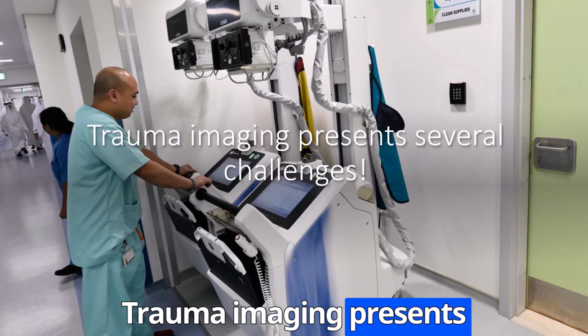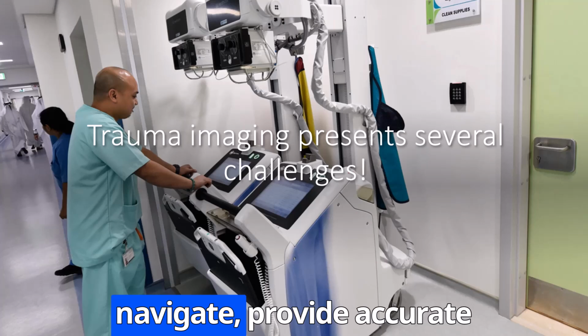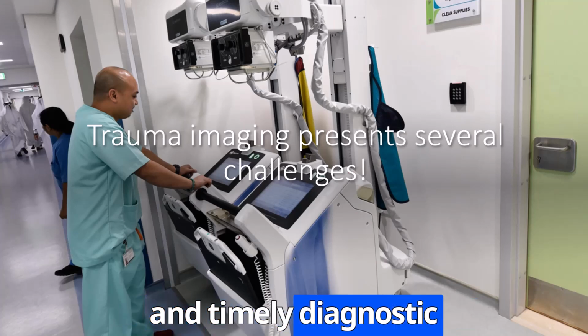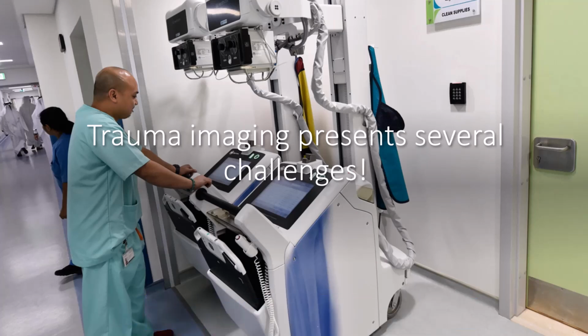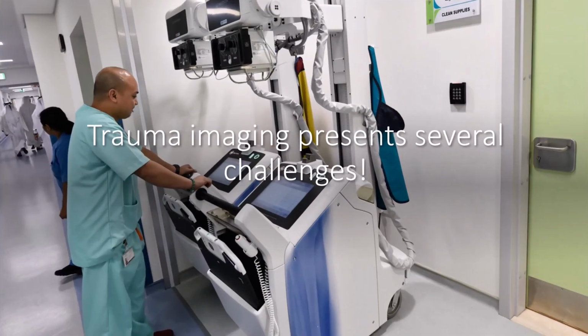Trauma imaging presents several challenges that radiologists and radiographers must navigate to provide accurate and timely diagnostic images. Trauma cases often require urgent imaging to identify life-threatening injuries promptly. The radiographer needs to balance the need for rapid imaging with maintaining diagnostic accuracy, which is crucial. Delays in imaging can impact patient outcomes.